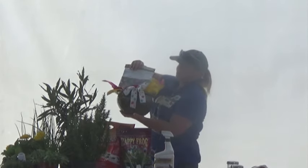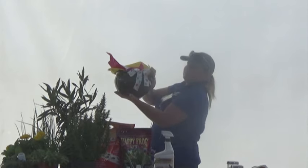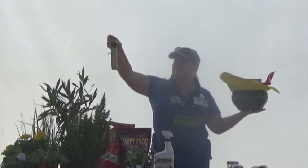And I just kind of threw them in a little pot that's the right size, has a drain hole on the bottom, and then I threw in these plant stakes right here.